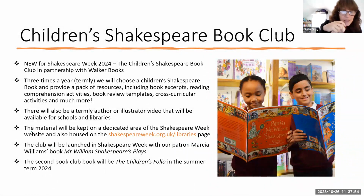In terms of the puppet making workshops, somebody's asked what age group that will be aimed at. There will be something for all ages. We're aiming in the library session, we've got a 2-hour session, so we'll be looking at early years right through to Key Stage 2 for that session.